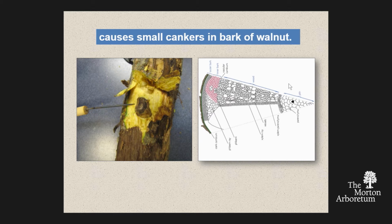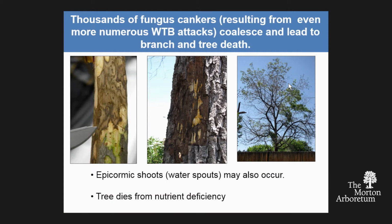This is about the size of a quarter. So these are very tiny cankers. This is a typical Geosmithia canker. And you can see, again, this is a needle probe I used in the lab, so they're not very big. So we have a tiny insect, a pretty small canker. But thousands of cankers, of these fungus cankers, resulting from even more numerous attacks by the walnut twig beetle, are formed, and they coalesce and lead to branch death and then whole tree mortality. So you can see how they've coalesced here.